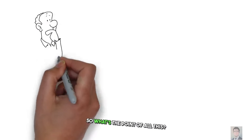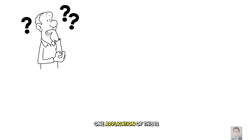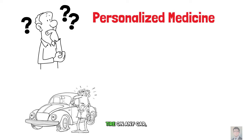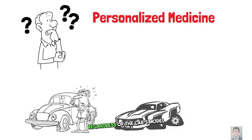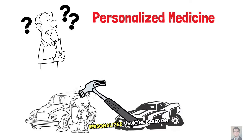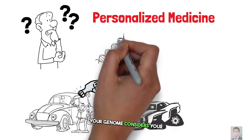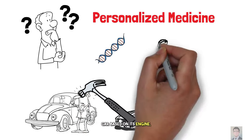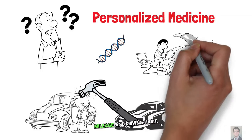So what's the point of all this? Well, one application of this is personalized medicine. What is that, you ask? Well, think of traditional medicine like treating the disease and not the person. When you're fixing a flat tire on any car, the traditional medicine way is to fix it the same way, regardless of the car's model or previous wear and tear. You use a one-size-fits-all way to treat this. A personalized medicine based on your genome considers your individual genetic information, lifestyle, and health history. So it's like fine-tuning a car based on its engine, mileage, and driving habit.